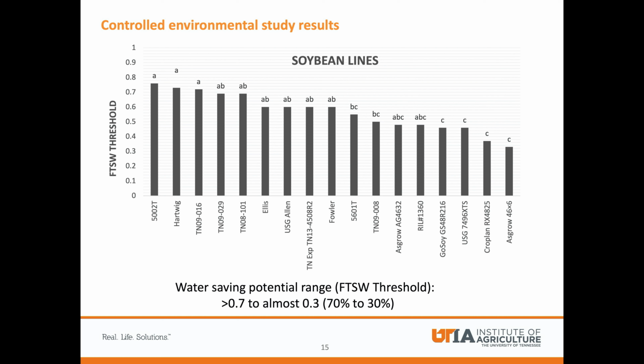This is that same information represented in a different way. So these are a range of different varieties that have been tested in the greenhouse. On the y-axis, you can see that's the transpiration threshold. That's the level of soil water at which these genotypes are closing their stomata. You can see our drought-tolerant lines on the left are closing their stomata at a much higher level of soil water, 70 to 80%, which means that if a plant closes stomata at 80%, there's 80% of that soil water left for use later in the season during those really important reproductive phases. However, the drought-sensitive lines on the right, you're seeing there's only 30% to 40% of soil moisture left for those lines to use later in the season. So you can see how those lines are developing wilting much more quickly and are also yielding less in the field.